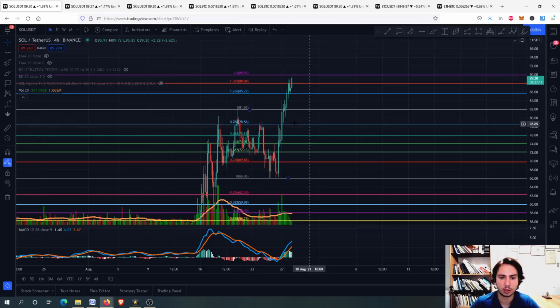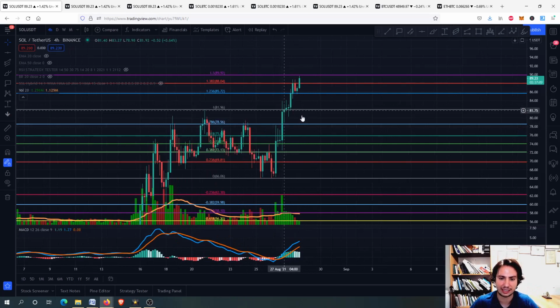So let's see some important things right here. First of all, you can see that we are closing into the 90 Tether USD, our 1.5 Fibonacci retracement, drawing the Fibonacci from the top to this bottom. We formed double bottom right here, as you can see. Then we moved upwards, surpassing the previous high and going to the next price targets for Solana.